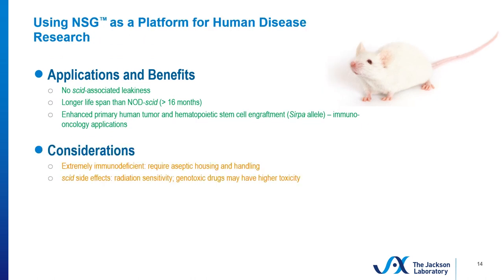There are a number of considerations that are crucial to keep in mind to support the successful use of NSG mice. One is that they are profoundly immunodeficient, so they do require aseptic housing and handling to support their successful use. As I mentioned, the PRKDC SCID mutation functions to impair double-stranded DNA break repair, which does make these mice more radiation sensitive and more sensitive to genotoxic drugs. They can be used, they just need to be titrated appropriately.